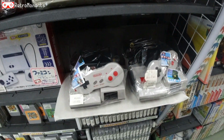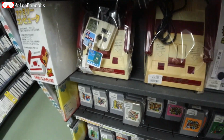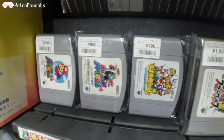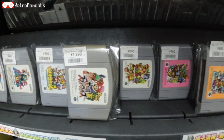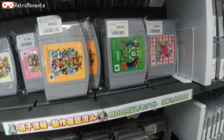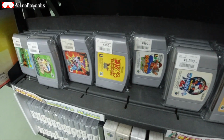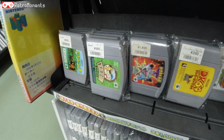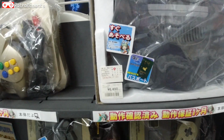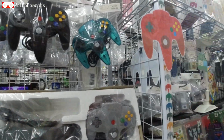Super Famicom consoles, $39. A little yellowed, but in working condition. And Famicoms are even cheaper, yellowed but still working. But here, let's get into the N64 games. So, as I've mentioned in earlier videos, collecting for the N64 is very affordable in Japan. It's not as popular as Famicom or Super Famicom. So as you can see here, the prices are really good actually.